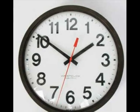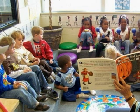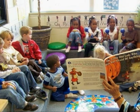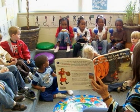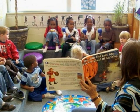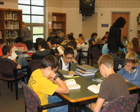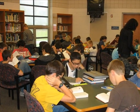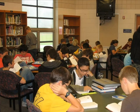The amount of time spent reading varies based on grade. Kindergartners read for 5 to 10 minutes. In the first grade, students begin by reading and rereading books for 10 to 15 minutes, and they reach 20 minutes or more by the end of the school year. The time students spend reading gradually increases to at least 30 minutes a day in second and third grades. And in fourth and fifth grade, reading time increases to 40 to 45 minutes. And in 6th, 7th, and 8th grades, students spend at least 45 to 60 minutes a day reading silently.